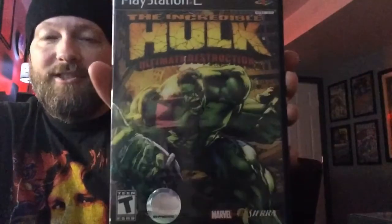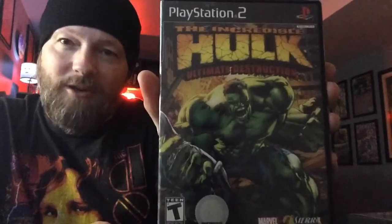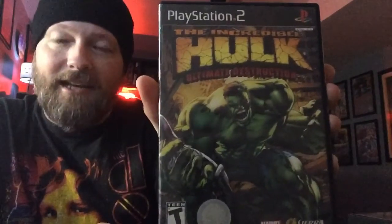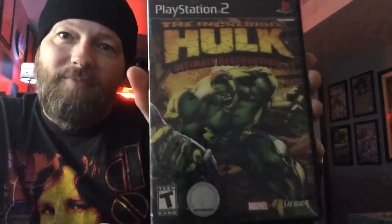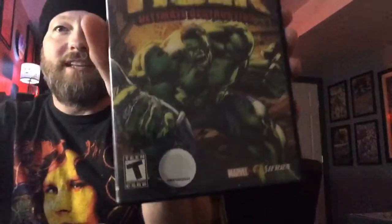The next game is a comic book game, and I love comic books too. I haven't collected them in years, but I do have a pretty large collection of them from back in the 80s and the 90s when I was a kid. Incredible Hulk, Ultimate Destruction. I mean, that's just a badass looking cover right there. Very cool.